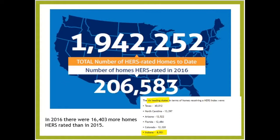So the HERS rating is growing exponentially. In 2016, there were 16,000 more homes rated than in 2015. I think it was about a third of all new construction and low-rise multifamily had a HERS rating. You can see the six leading states, and I was proud to see Indiana here in the Midwest was in the top five, interestingly enough. But here in 2016, you can see the six leading states, clearly Texas. You know, if you're talking about volumes of homes being built, well, then statistically, you're going to have more numbers.